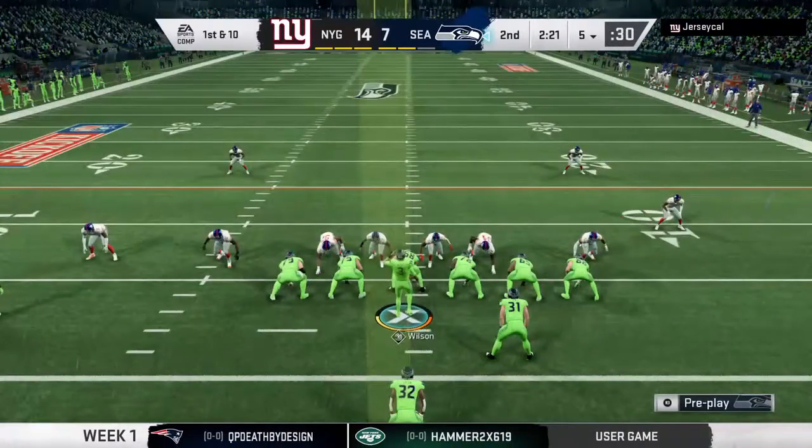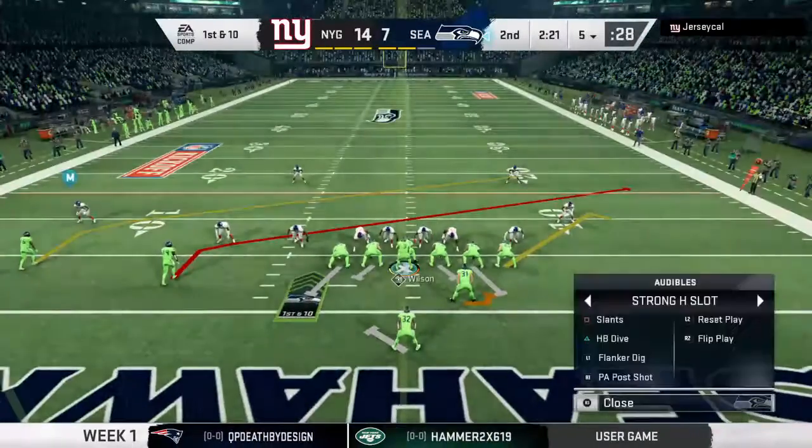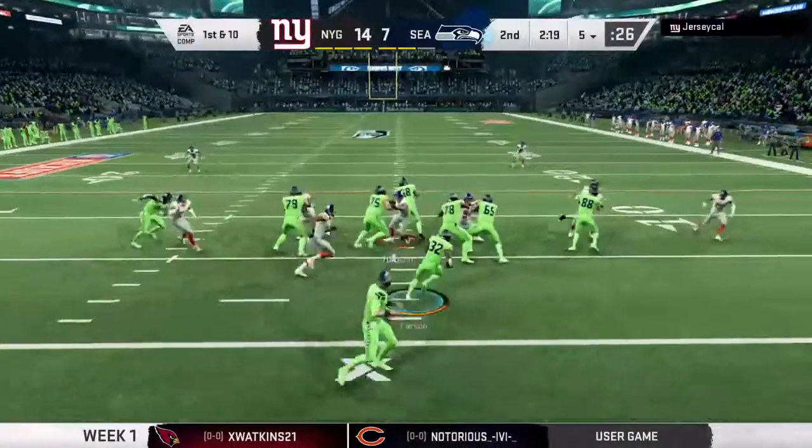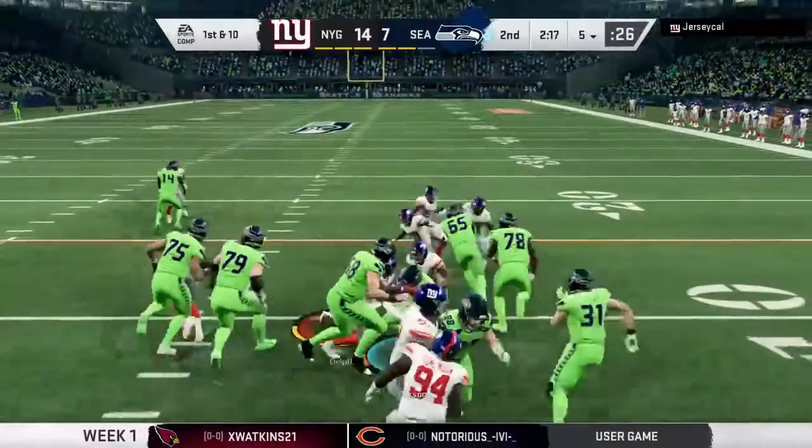Coming to the line here to begin their next drive, the Seahawks offense. And they had the touchdown during the last drive, and I'm guessing that you like the balance they had on that last drive. And I loved it.